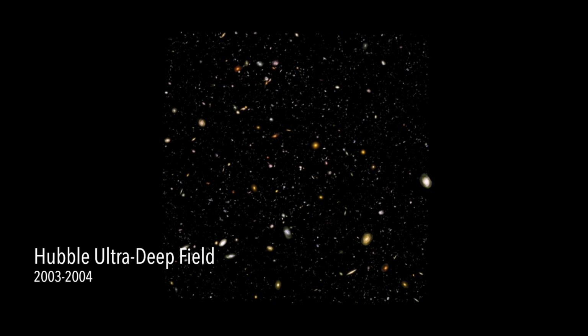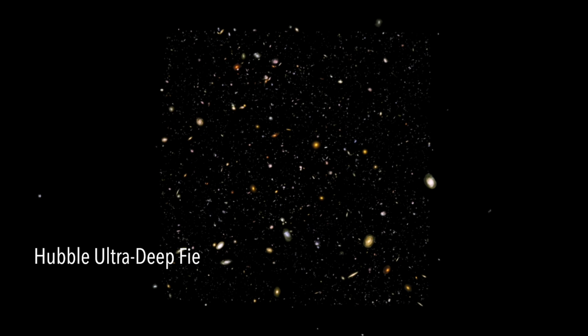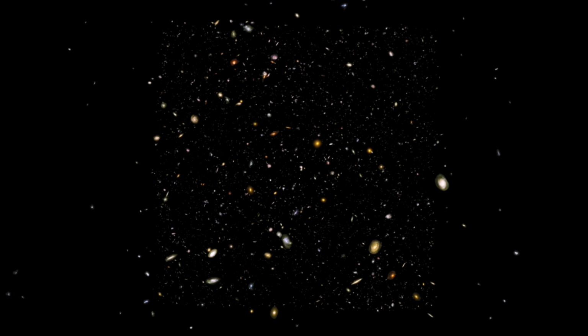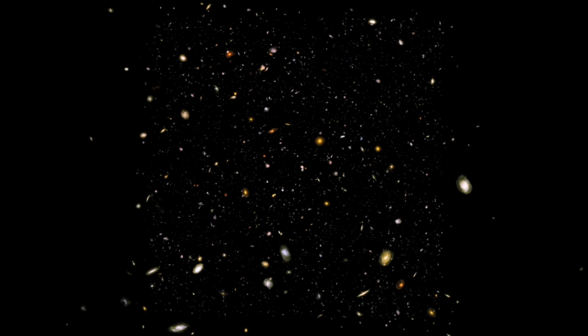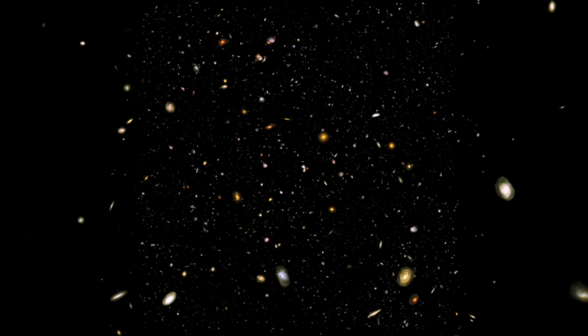This is Hubble telescope's famous photograph, Hubble Ultra Deep Field. There are nearly 10,000 galaxies, each containing as many as 100 billion planets in this image alone. But the question has always been, out of those billions of planets, how many could have life?